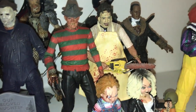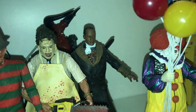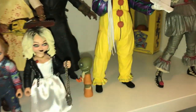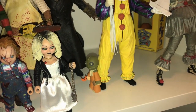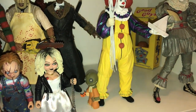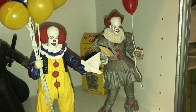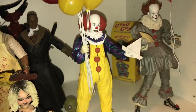Ultimate Freddy Krueger. Ultimate Leatherface. Customized Candyman figure over there. Then we have Chucky and Tiffany. Chucky's head is customized. We have a little Sam thing here. I think it's like Mystery Minis. And he's also going to get replaced by the Ultimate Sam by NECA. Can't wait for that. Then we have NECA Pennywise version 2.